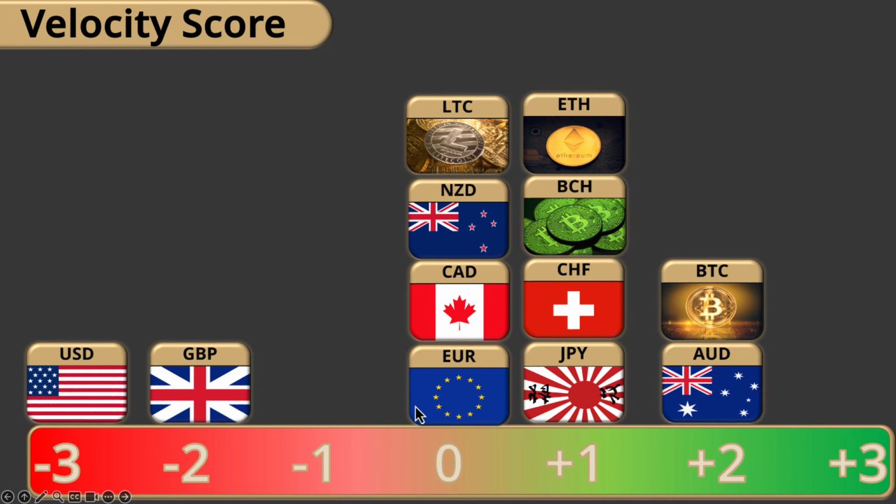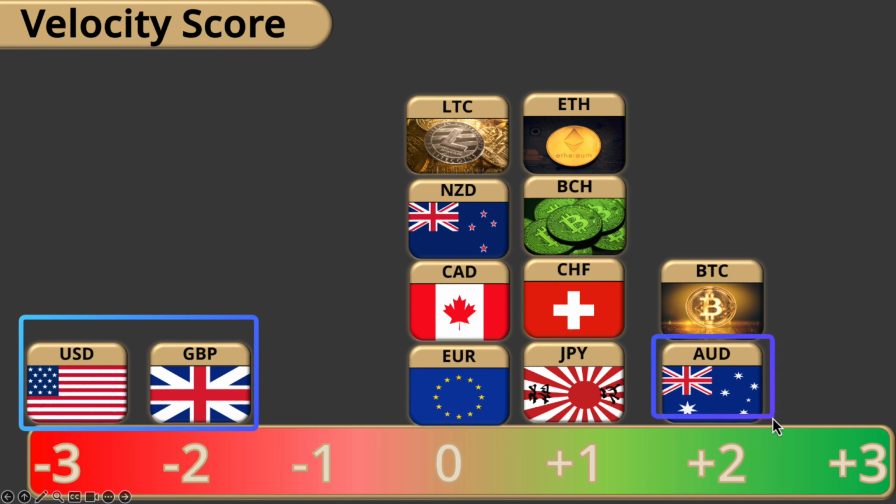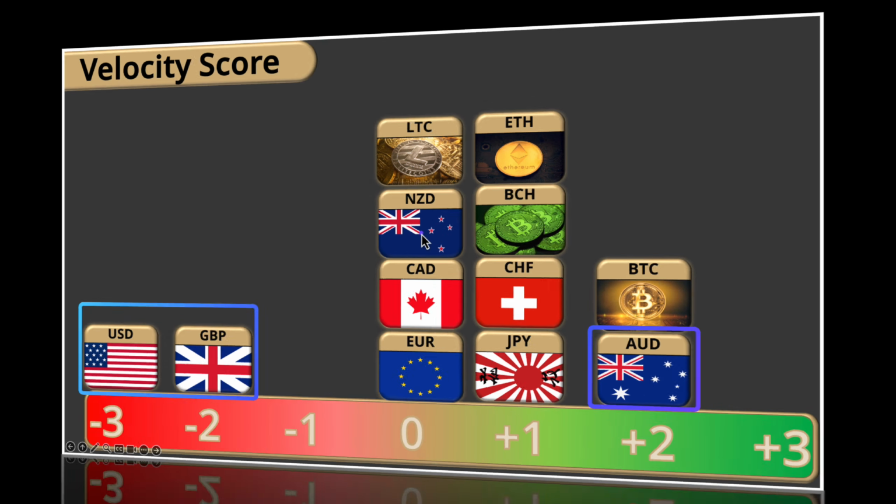And looking at the velocity score, and like I said, these two things, dollar and pound, are on the weaker side, and we have the Aussie on the stronger side. Let's not spend too much time with the European currencies. And after the Aussie, maybe the Kiwi. But realize that even between the Aussie and Kiwi, we are seeing a divergence. So let's take a look at pound dollar and the Aussie and the pound opportunity here.